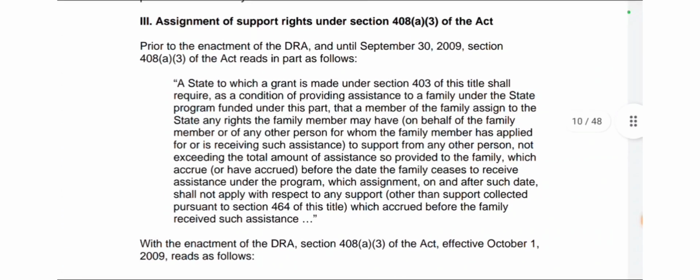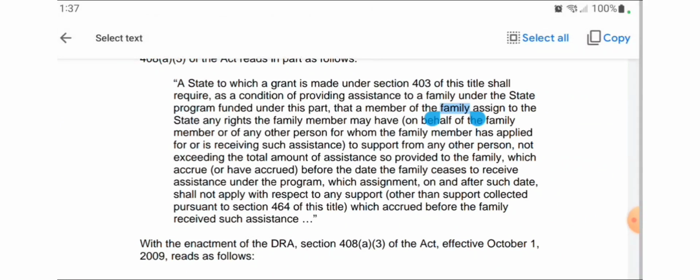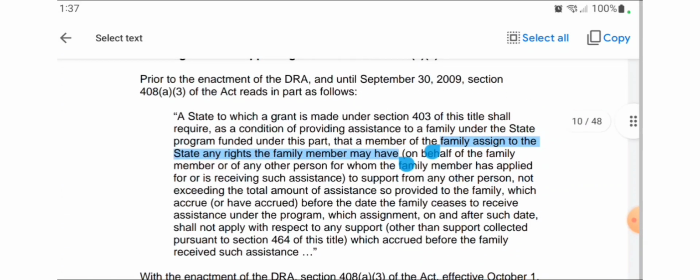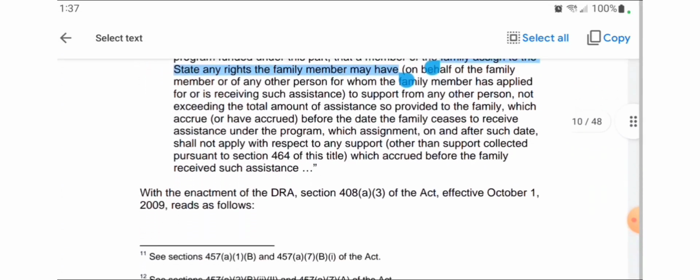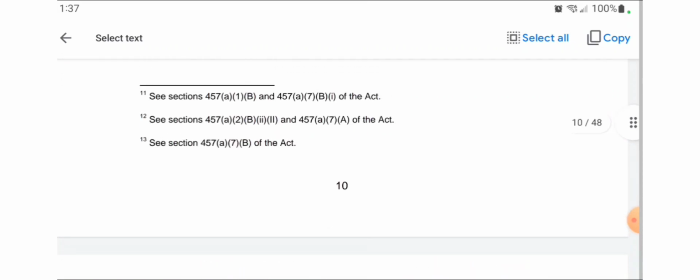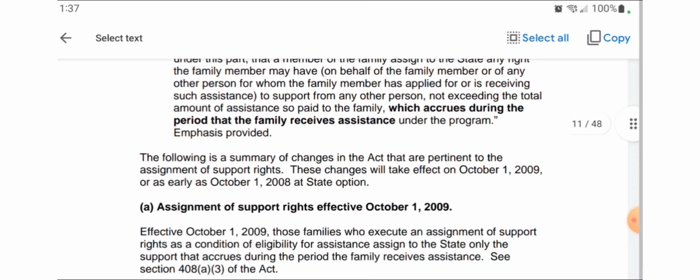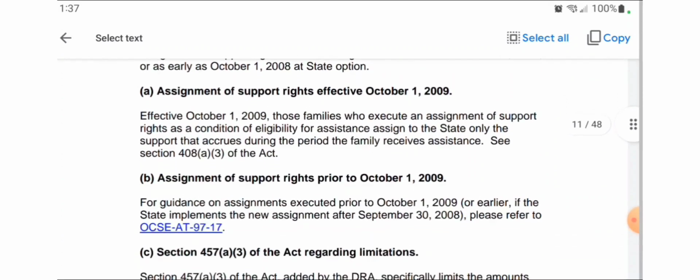So again, guys, the family member must do what? Assign over any rights that the family member may have. Okay? Further proof of that, and that's until September 30, 2009. Now let's go to October, guys. Let's scroll down. Right? It says, this is after October, okay? So that's what's found after October.